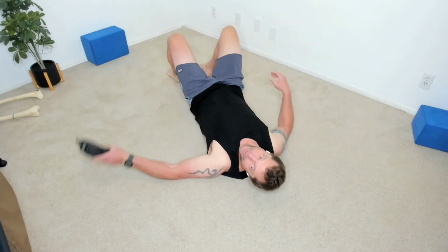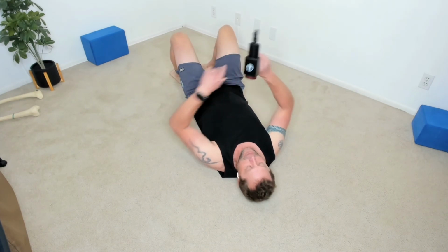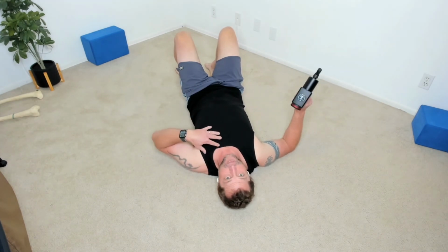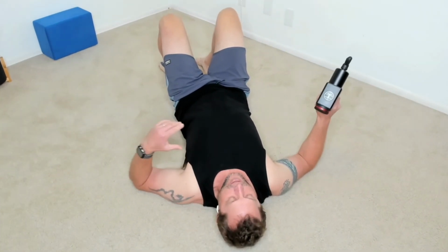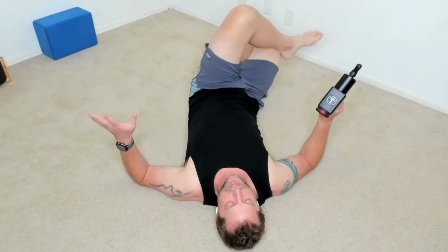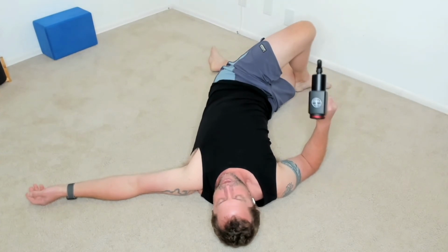I'm using the Integrator massage gun, the large one, with the fork attachment here. I'm going to hold it in my right hand and release my left side. I'm taking my left ankle, crossing it over my right knee, and twisting the left side of my pelvis to the right, so it puts my upper body into this twist position.